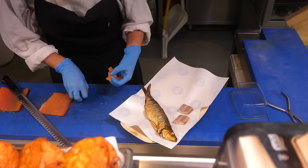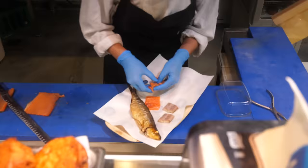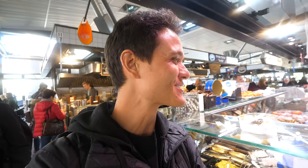And the rye bread in Denmark is just incredibly delicious. Like the crumbly graininess of it. I love it. So we're gonna taste some of these smoked fish next.